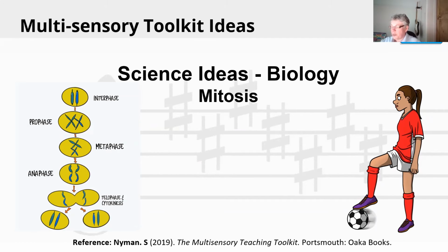Metaphase, the chromosomes lying on the equator. Metaphase, the start of the game. Anaphase, the chromosomes split and move to opposite poles of the cell. So that will be anaphase, them going to the opposite goals. And telophase, two new daughter cells are formed, two new teams are formed.